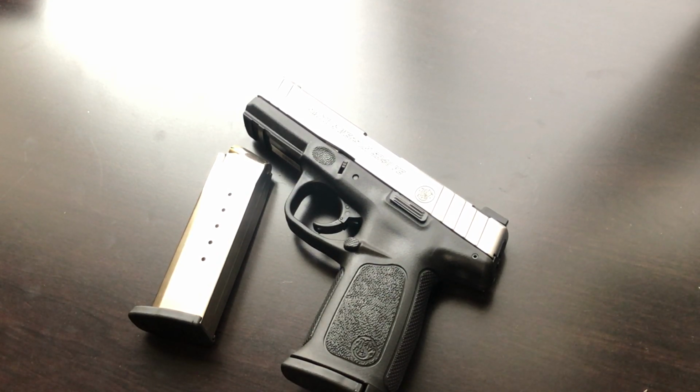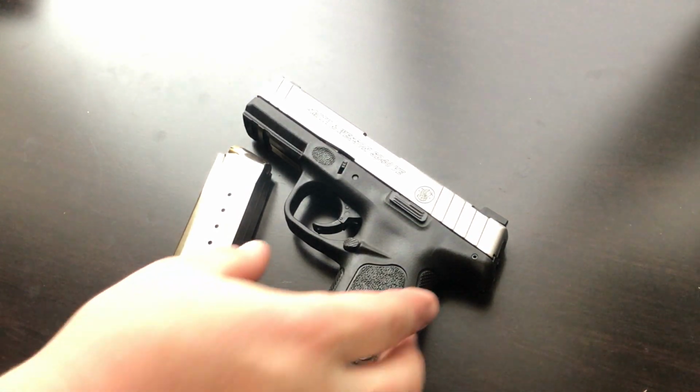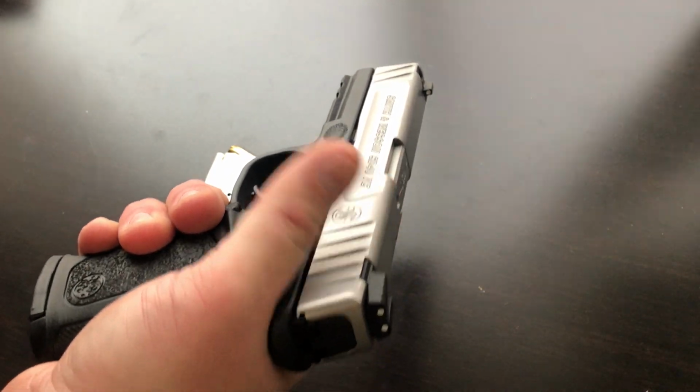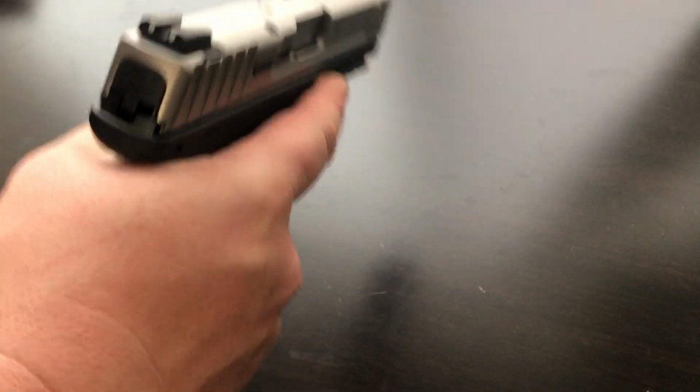And the gun itself is about on par with a Glock 19 as far as the size goes. So it's definitely concealable. It's light enough to conceal rather comfortably, but still has enough size to be what you could maybe consider a full-size fighting handgun.